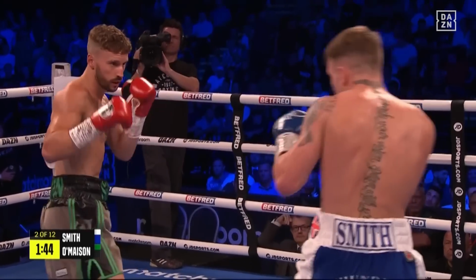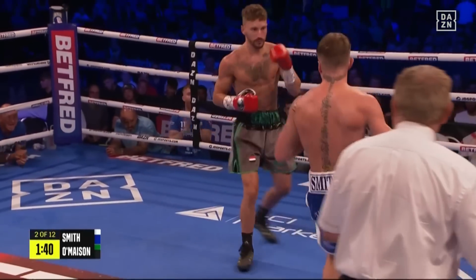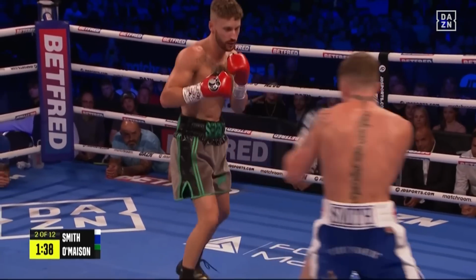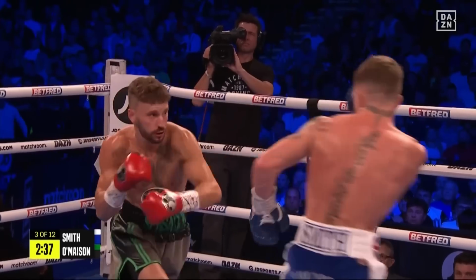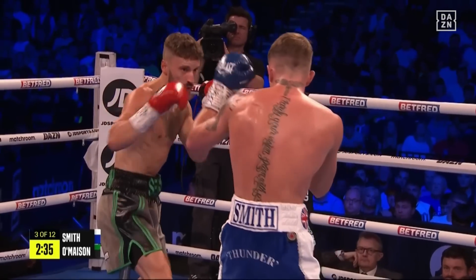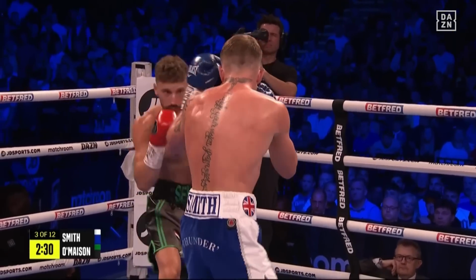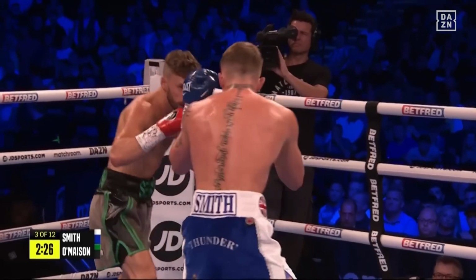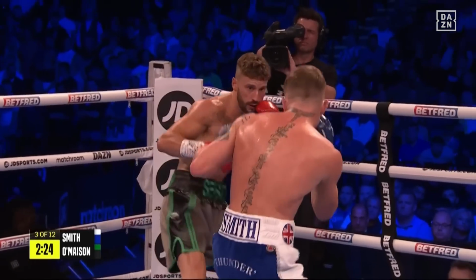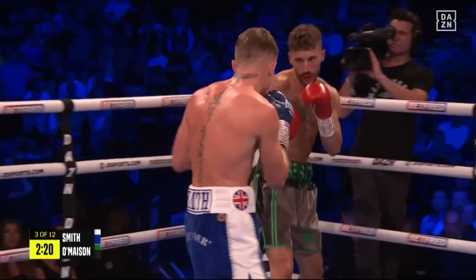It is really a bit of a game of countering. They both want to counter, taking their time. Beautiful backhand by Smith with that one. Mason listening to Ryan Rhodes in the corner there. Ryan asking for his charge not to come tall, not to lean back, keep that chin down, move to the side when Dalton Smith throws the right hand, and you see there he's done exactly that, missing the shot and avoiding the shot. He has to do that.